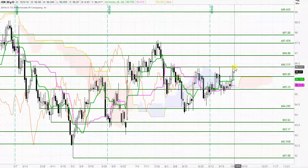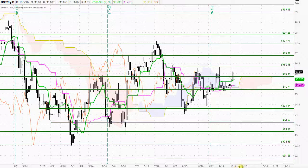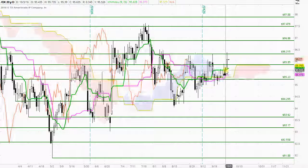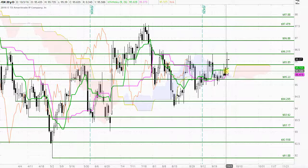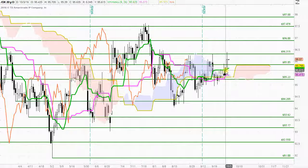Firstly to the US dollar index futures, and here we see some interesting price action today. Buyers coming into the market off the back of a build of momentum from the previous day's trading. The previous day's body was the largest white body candle that we had seen for the last week or so. We had a lot of indecisive trading for the previous week, and for the previous day's trading we saw the Tenkan-sen continue to hold as resistance.